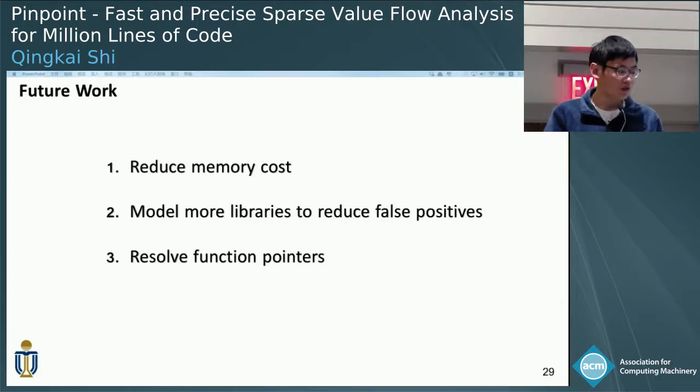In terms of future work, we would like to reduce memory cost because currently we have to use a lot of memory to store the function summaries. And we want to model more libraries to reduce false positives. Finally, we want to resolve the function pointers so that we can detect more complex bugs.